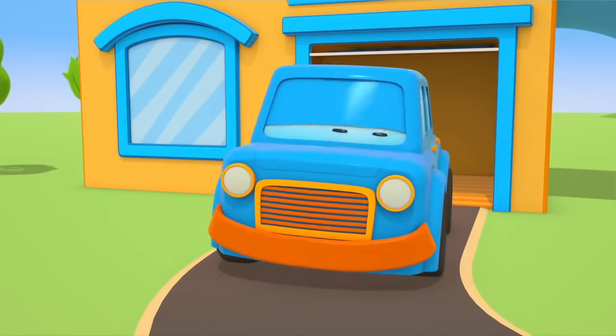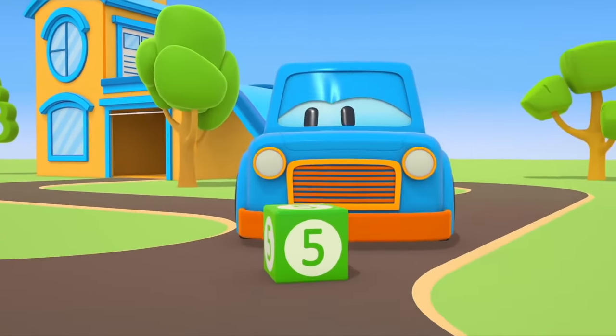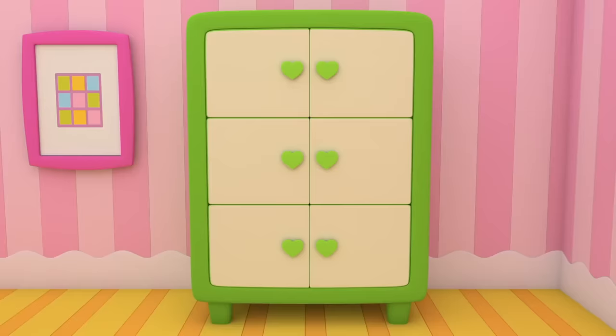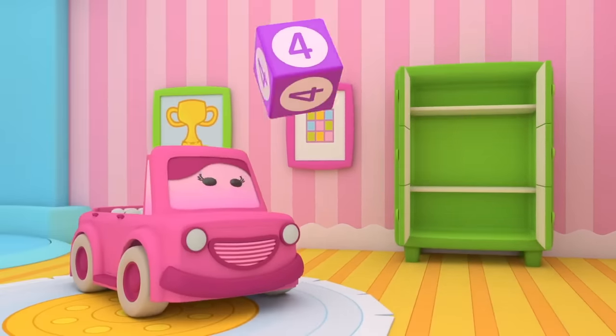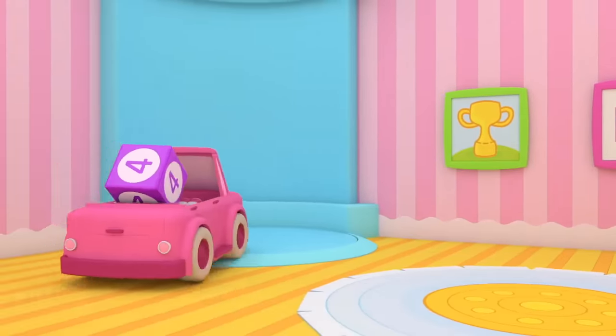Hi there, Max. It's a block with the number 5 on it. Max has driven off with the block. I wonder where he's gone. And what number is this? Mimi has taken the block with the number 4 to play with.